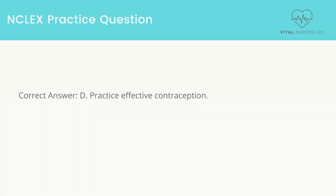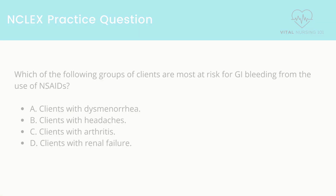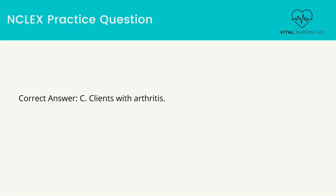Last question. Which of the following groups of clients are most at risk for GI bleeding from the use of NSAIDs? A. Clients with dysmenorrhea. B. Clients with headaches. C. Clients with arthritis. D. Clients with renal failure. The correct answer is clients with arthritis. Clients with arthritis are taking the drugs for prolonged periods of time and may take higher doses.